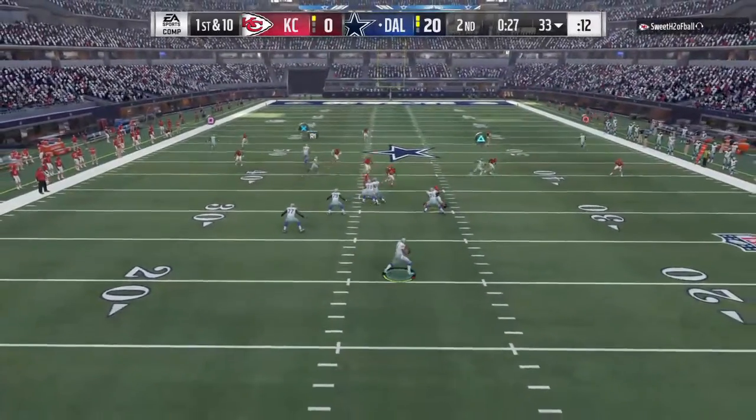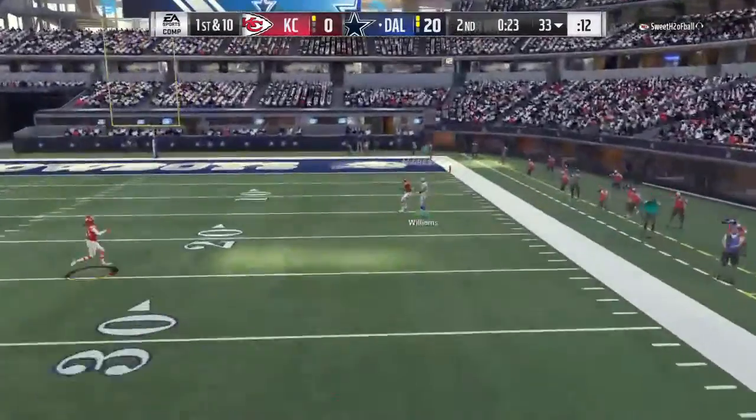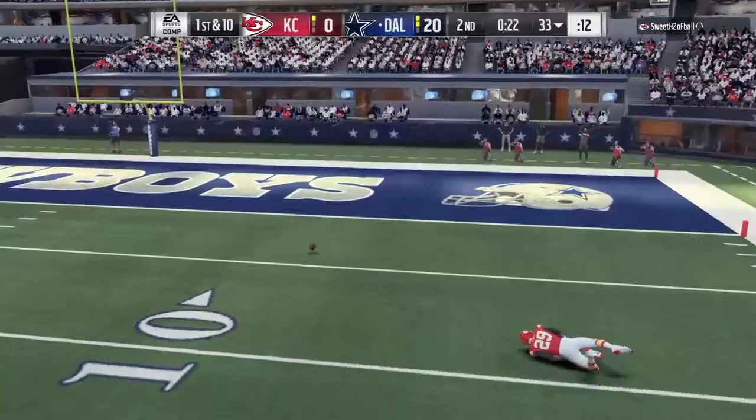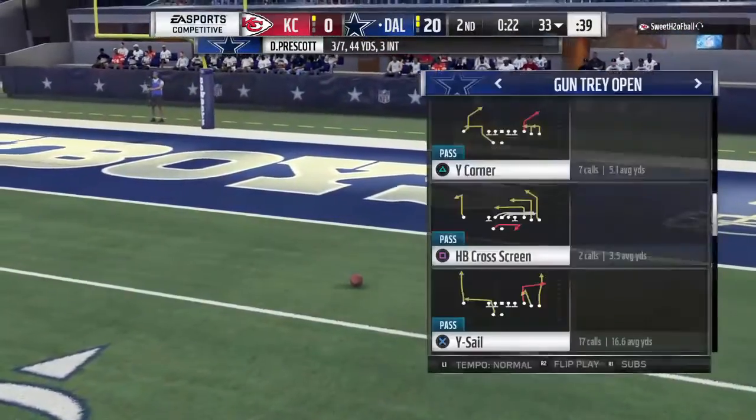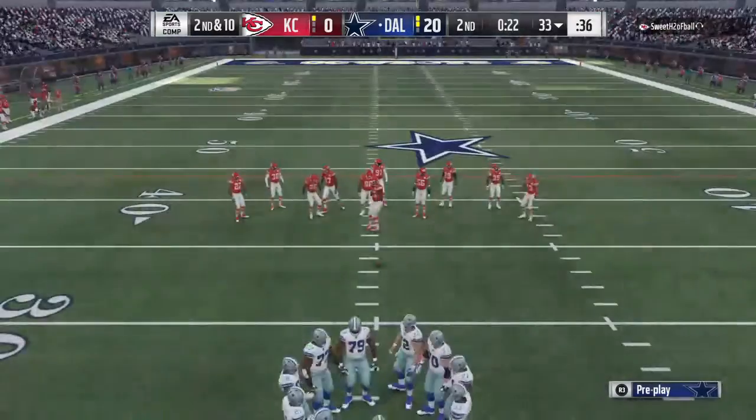First down, Prescott. Escaping the pressure right. Now he's going to throw deep right side. And that one falls incomplete. Looked like he might have had position there, but he couldn't hold on to it at 2nd down.